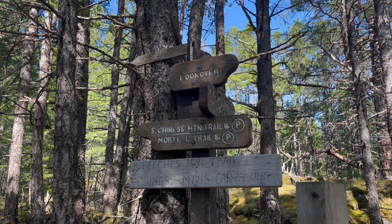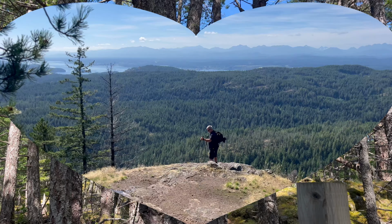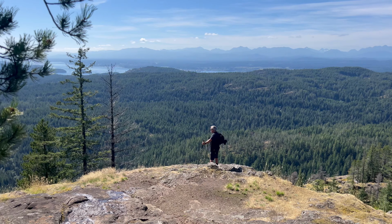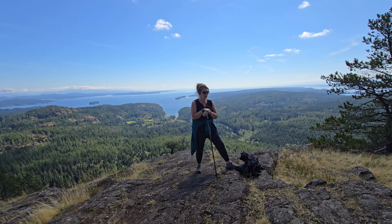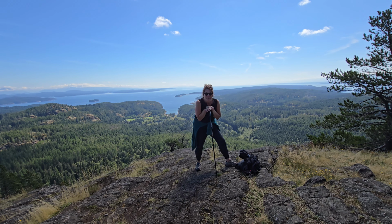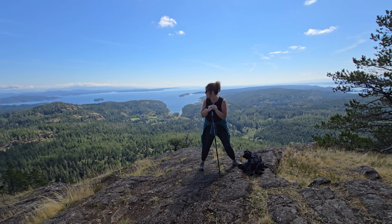Made it to the lookout. Well, we made it, hon. We were winded, but it was worth it. If you don't do the climb, you can't enjoy the view.